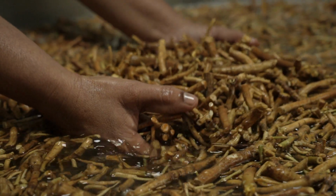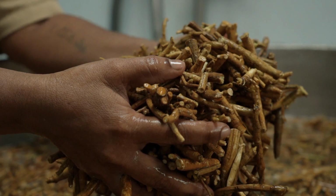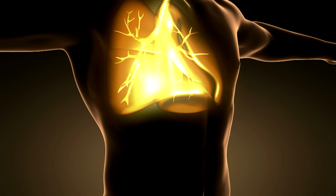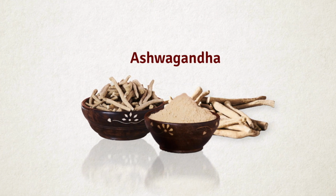The root of ashwagandha, which is what is used and has been used traditionally, is rich in hundreds of naturally occurring phytochemicals, including a group called the withanolides. Traditionally, ashwagandha root and extracts made from it have been used as an aphrodisiac, for anti-aging purposes, to help to relieve asthma, and as an overall rejuvenator. The biological activities of ashwagandha are really well known. First and foremost, it's an adaptogen.